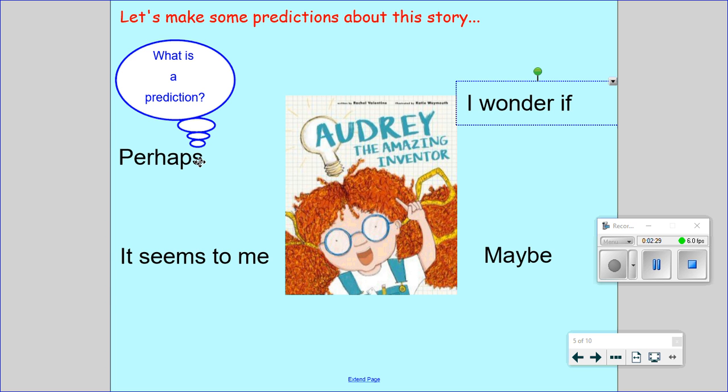Perhaps she fails at times, but she perseveres and still succeeds. It seems to me that Audrey, because of the light bulb above her head, has lots of ideas. Maybe Audrey's ideas are sometimes a little bit too big. Maybe. They're just some of my predictions. So if you'd like to press pause and have a go at coming up with some of your own using the sentence stems that we have here.